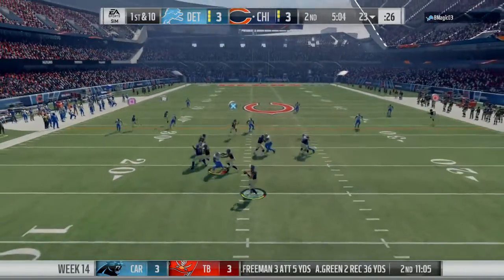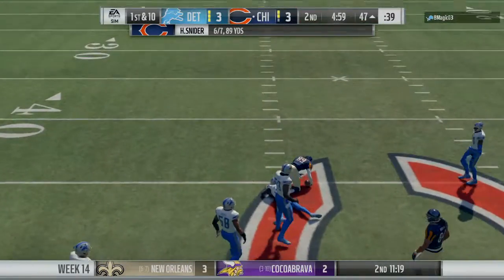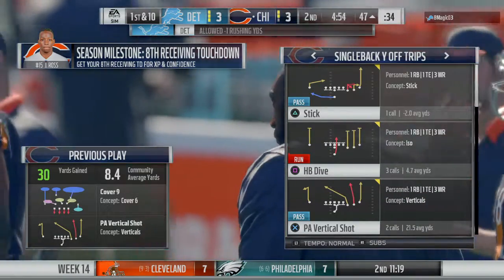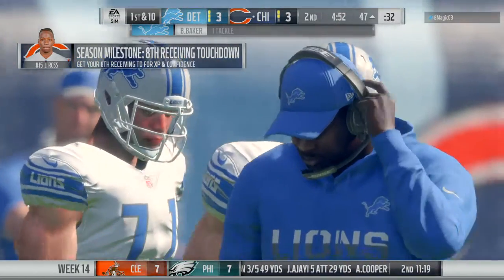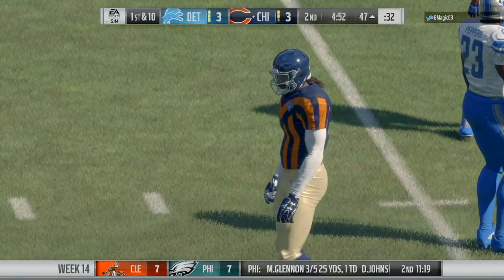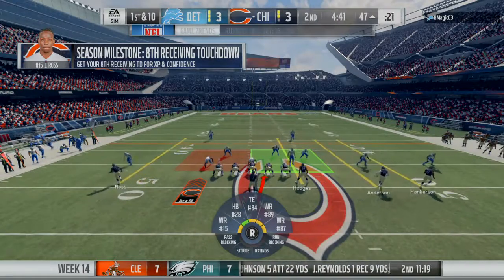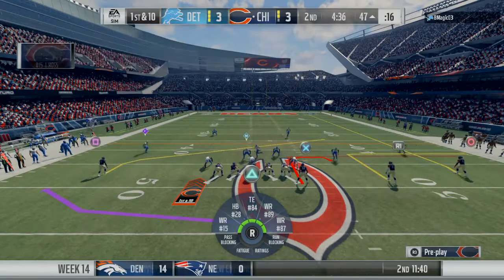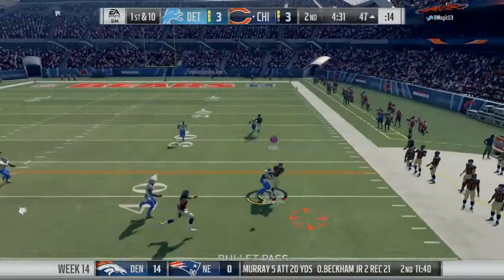Now a play fake here on 1st down. Throw left side complete. That's Anderson. And he'll be taken down, but not before he gets into enemy territory. Give him 30 yards there. Detroit! Hurry up, here we go. Green, 30. Back to throw now on first down.